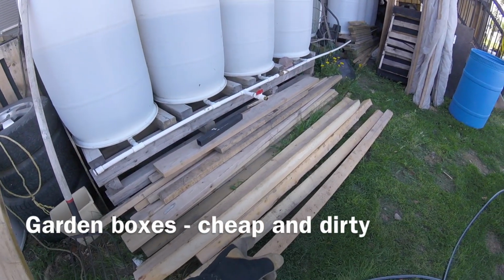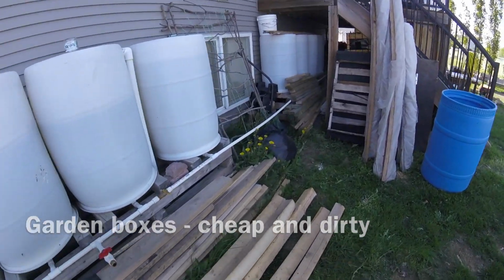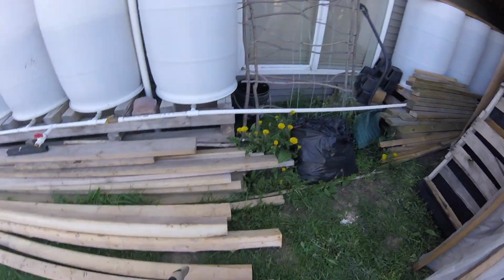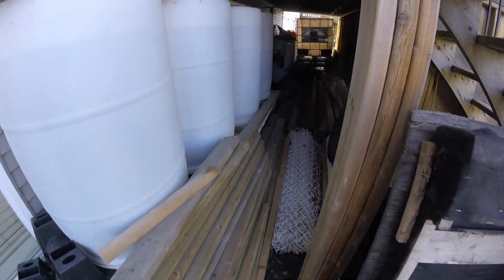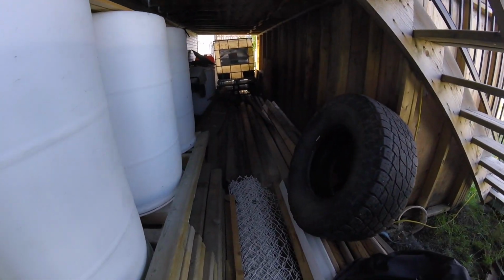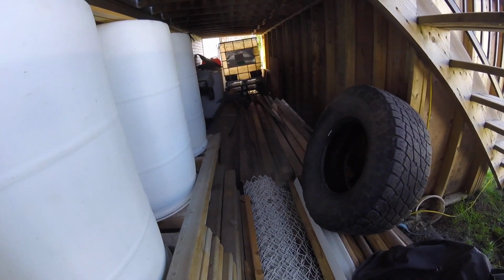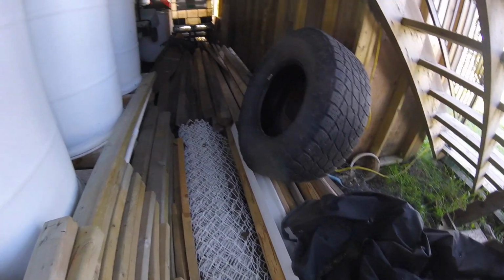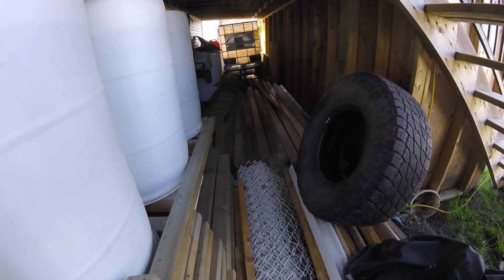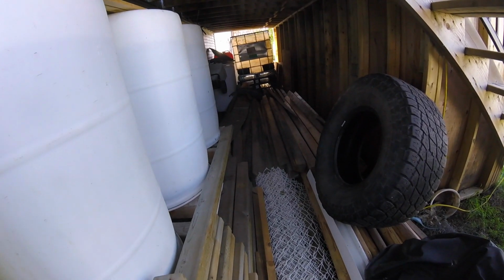Here we go. Finally figured out something that I can do with these 4x4s that I actually got for free. Got a few more of them under here. I definitely don't like throwing anything out if it's going to be valuable for some cheap and dirty construction. If you have somewhere that you can put it, it makes no sense to waste it, right?